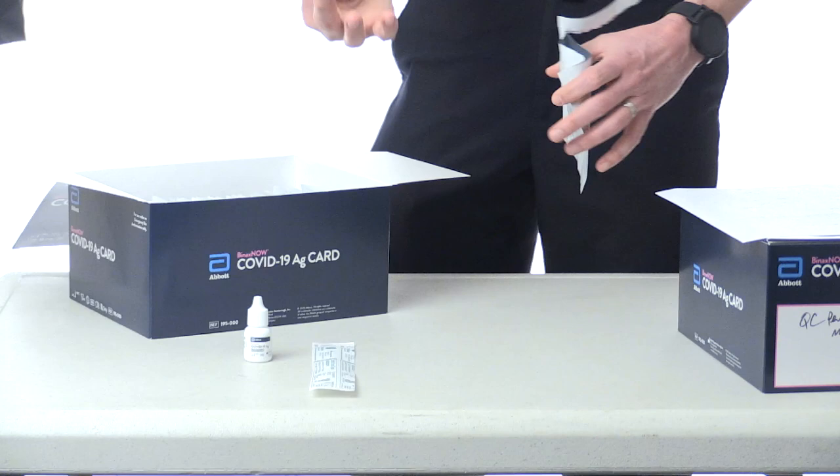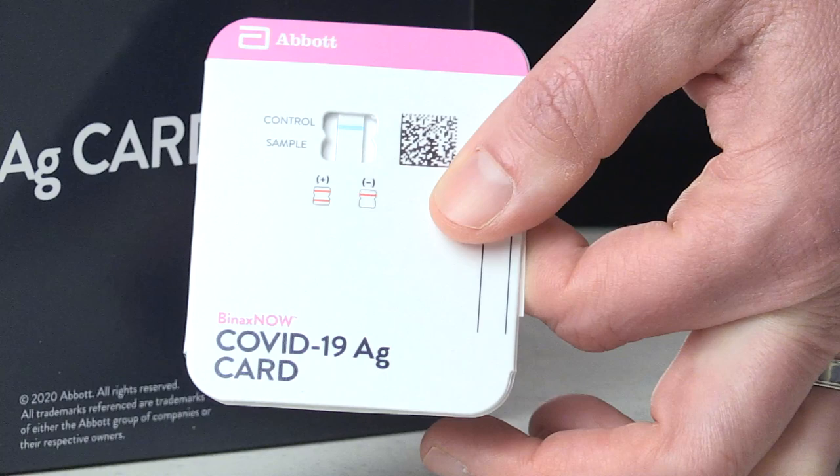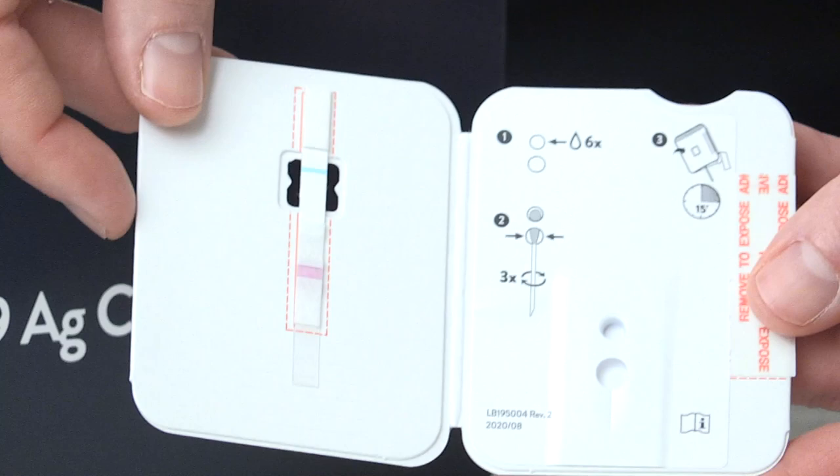Okay. A couple of key things. One, you want to make sure that this blue line is present. That is the control for all of these tests. If this blue line is not present, do not use this test. Discard it and go to the next one, but do not use this test if that blue line is not present. You will also see the blue line on the inside. So you need to see the blue line on the outside and the inside.